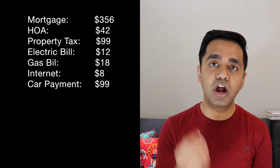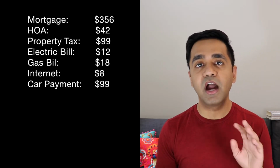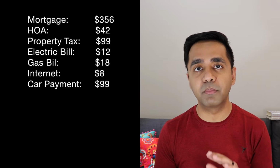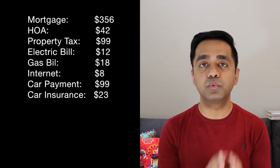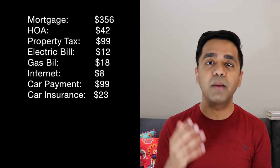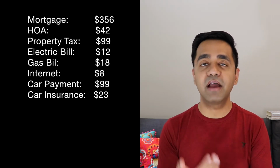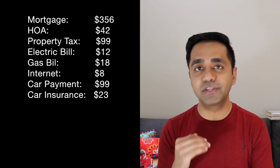My next thing is a car payment, which is $395 a month or $99 a week. I took out a 5-year car loan when I bought my car, and I have about 2 years left on this loan. Next, I have car insurance, which is $556 for 6 months, which turns out to be about $23 a week. I have Geico for both homeowners insurance as well as car insurance, and I absolutely love them.